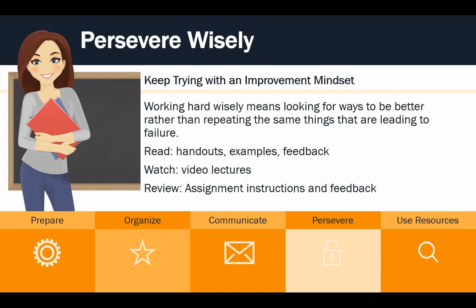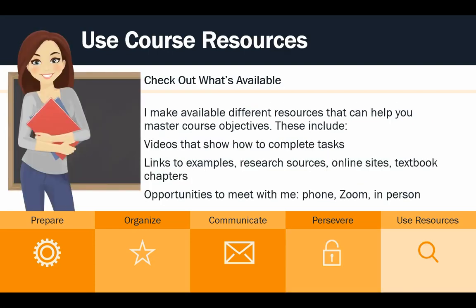But again, perseverance is one of the most important determiners of success in all aspects of life. But if you just keep doing the same thing every time, you're not going to move yourself forward. Use course resources. Check out what's available. I have lots of different resources that you can use. That includes videos about how to complete certain tasks. Sometimes I don't expect you to watch the videos. You kind of have an either or.